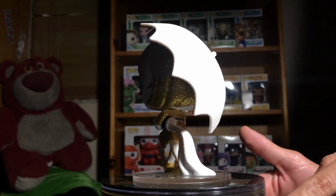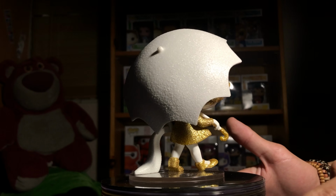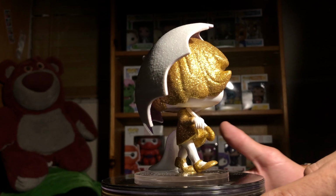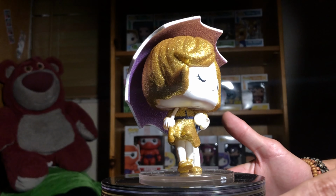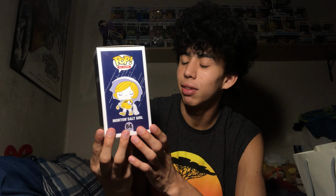I love her hair, I love her umbrella, and I love the fact that her umbrella covers her entire head because the pop heads are so big. I'm really proud of this pop, I guess I should say. It was very well detailed for a drawing that was just on a salt can, so I think it's really cool. And I love how the salt's flowing down and looking absolutely beautiful on the shoes. And I love how her eyelids are closed. Definitely something really new for a pop that you never really see.